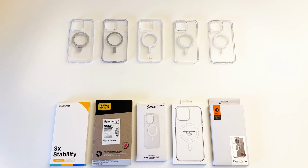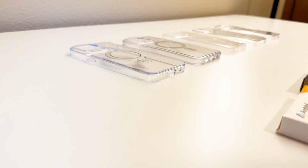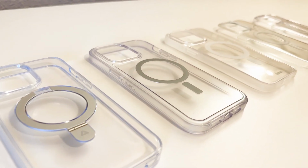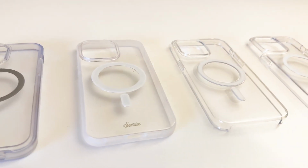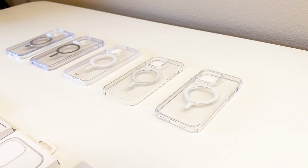Hey everyone, today we're looking at the top 5 cases for iPhone 14 Pro Max. We'll be getting up close and personal with these cases, showing you the details and unique features. These cases were selected because of their high quality and great price, and their feature sets, as well as the unique things each one has to offer.